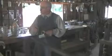What I'm going to do is put some wire in them. I'm going to wire the ends here so that they're nice and stiff, so you don't understand as I wire the top.